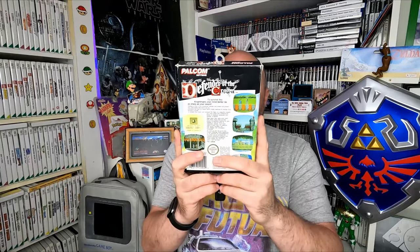Still don't have an NES here. We're waiting to get the little retro corner set up so we can get the CRT TV and get a few of the old consoles set up there. But this is one that I have really fond memories of playing. And a really nice box as well for something that's over 35 years old now. So we'll have to get a little protector on that and try and keep it looking nice.